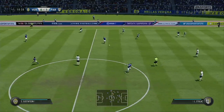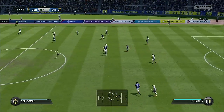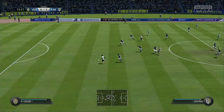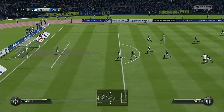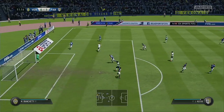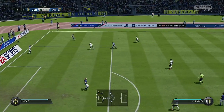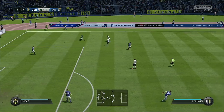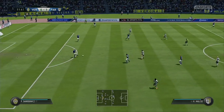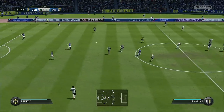Vitale. Read the play well to intercept. Slipping it through. Needs to stay cool now. In with a chance. Up for grabs here. Well, the keeper's just kept his team in this match. He could have been all over if that one had gone in. You never know, that might just be the turning point in this match.